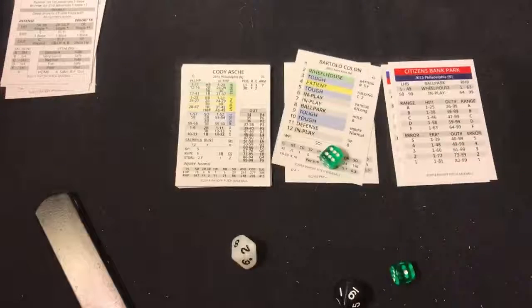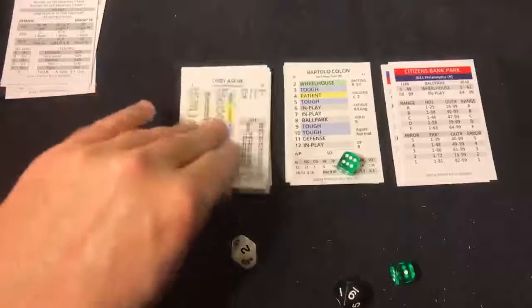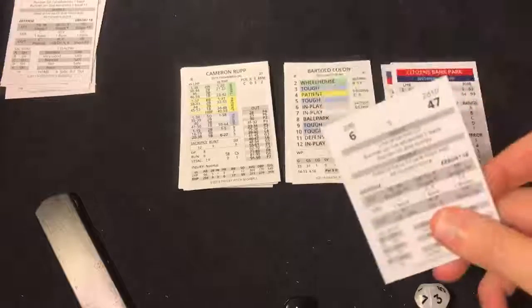And now Bart's going to be facing Cody Ashe, Cameron Rupp, and then the pitcher spot. Probably going to see a pinch hitter in this situation. And that's going to be a 7. That's an in play, a 92. In play 92. That takes us to the out. It's a ground ball to Ruben Tejada at second base, over to first. 1 away. Cameron Rupp singled earlier on. That's an 8. It's a ballpark, 73. A 73 ballpark with a righty. It's going to be in the in play range. And that's going to be a 47. In play 47 takes us to an out. Lined, caught by Flores at short. L6.